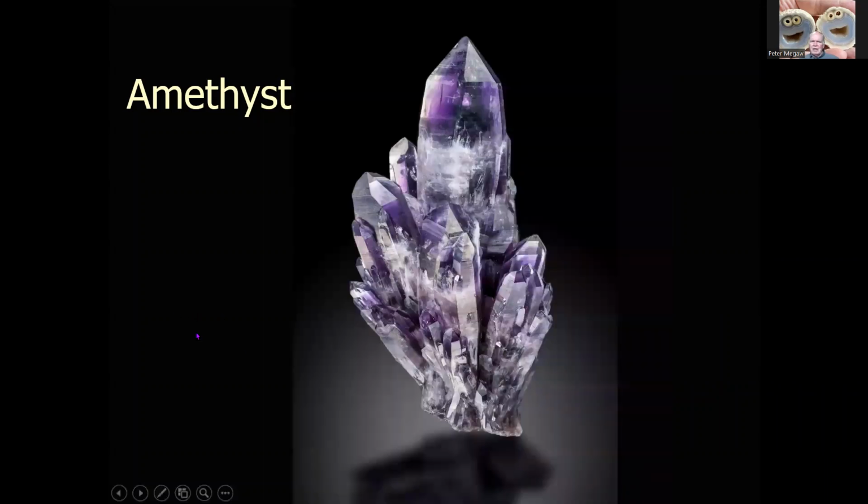Another example from the same locality, very commonly forming these groups of crystals radiating from a base, sometimes even looks like it would have gone the other way to make a full bow tie if it hadn't had rock in the background.